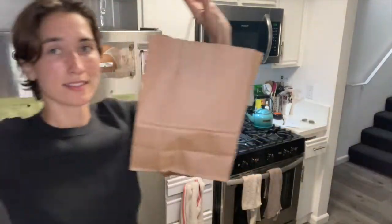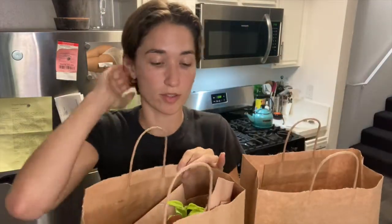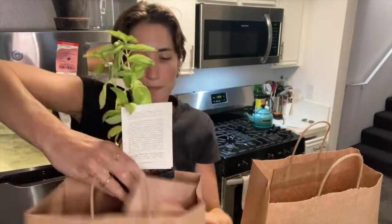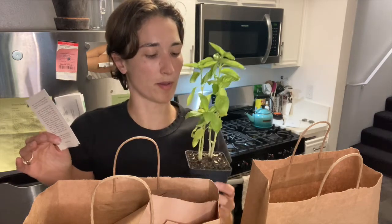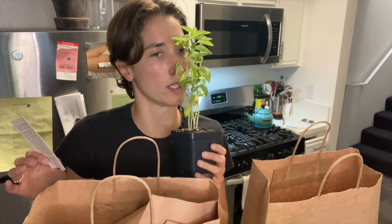Two bags. We're back with Flamingo Estate. We had to put a pause on the subscription, so this is a real treat. Real, real treat. We got a little plant here. Oh, basil. Mmm. Yeah, it smells incredible. I really have trouble keeping these alive for more than like a week.